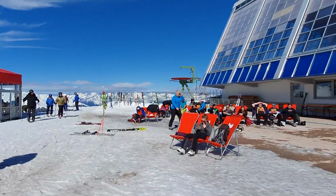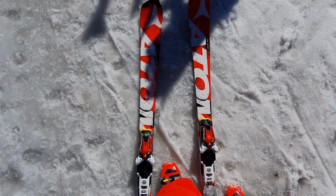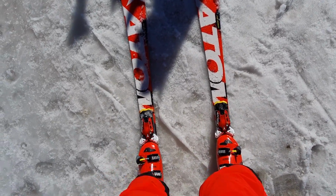Okay, I left my bag and poles on the far side there. So we are ready to go again with the most satisfying thing you can experience in your life: putting on your skis.